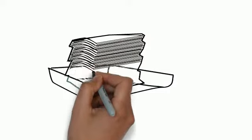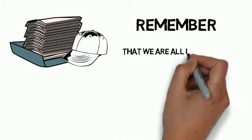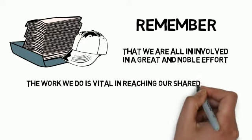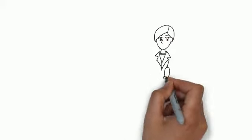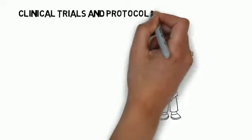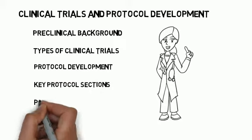When we are immersed in the daily grind and the mountain of paperwork and the many hats we wear each day, it can become difficult to remember that we are all involved in a great and noble effort. The work we all do every day is vital in reaching our shared goals of improving the survival of patients with cancer. In order to better understand how our jobs relate to the clinical trials process, I will be discussing clinical trials and protocol development, including preclinical background, types of clinical trials, protocol development, key protocol sections, and protocol actions.